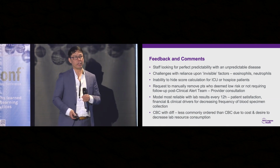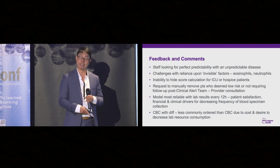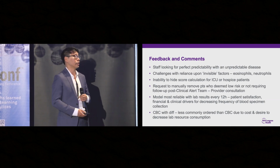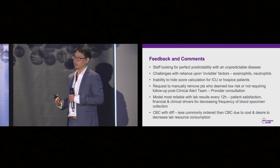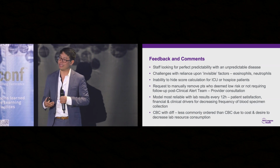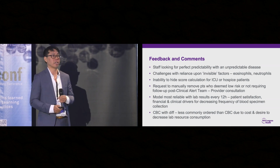And then, like I said, a CBC is different than a CBC with diff. So diff includes the white blood cell counts, and those again are often not ordered as much anymore because they're more expensive, and they want to decrease lab resource consumption. So see, things are changing. Even as we're building these models, things are changing operationally about the parameters of what's going on in the hospital. And so we have to be agile in terms of listening, right, to understand when this model should be turned off and maybe it's not useful anymore.